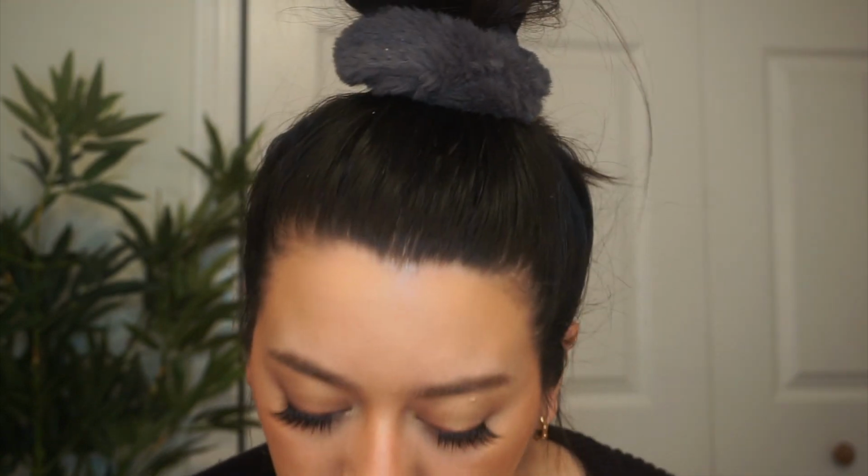Okay, this feels pretty dry already. And this feels really thin too. Like it doesn't feel like I have a liquid lipstick on at all. My lips don't feel crusty. All right, let's see what it looks like with the gloss on top.